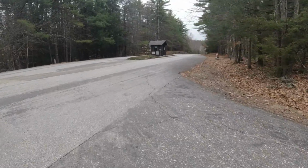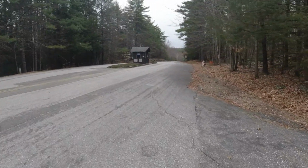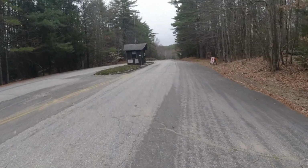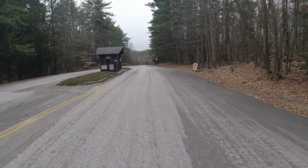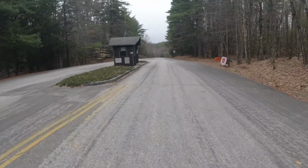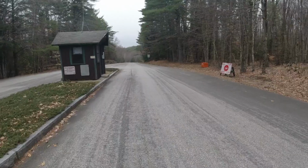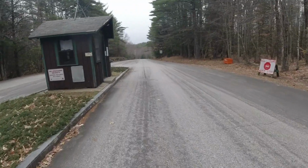Now in the regular operating season, of course, you'd want to stop here instead. You'd still have to stop at the other building to check in if you're camping, but then they also want to check your tags here to make sure you're actually allowed in the campground. There'll be somebody in this booth here, you'd stop and check in with somebody, but this time of year, where it's off season, it's all closed.